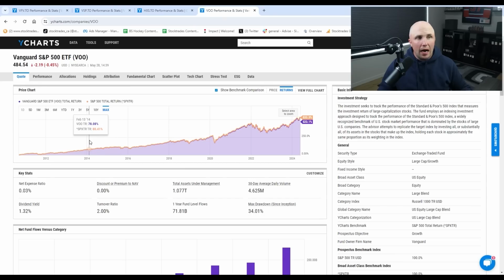Because I have a long time horizon, because I know that those currency fluctuations are likely, not guaranteed, but likely to level out over the long term. If I were to own an S&P 500 ETF, I would probably own VOO. I don't mind owning the US dollar. I like the fact I save on fees, and I like the fact I can stash this away in a RRSP and not have to pay that withholding tax.